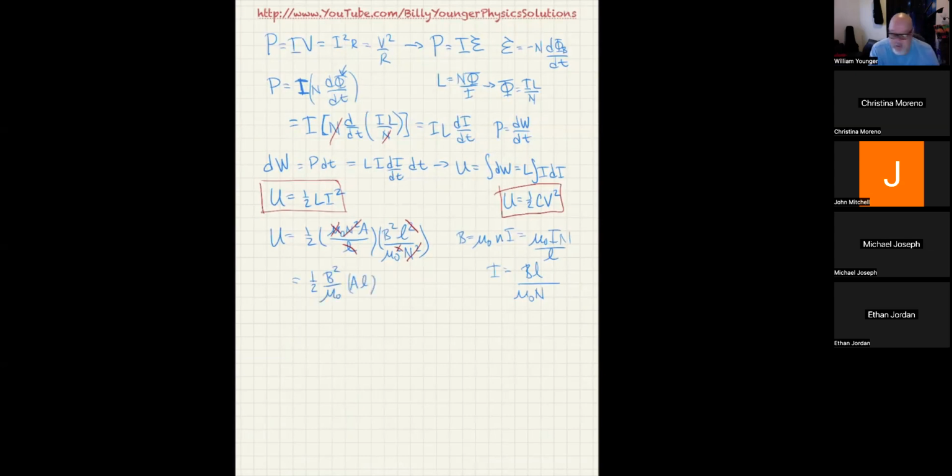Can anybody tell me what A times L is for a solenoid? Remember the solenoid, what it looks like. Anyone? Okay, well, this quantity right here for a solenoid is actually the volume in the solenoid, which is the area where most of the magnetic field is. Remember, I told you roughly the magnetic field is going to be essentially zero outside of the solenoid because it's so strong in the solenoid that it's essentially negligible outside.